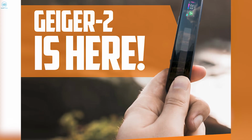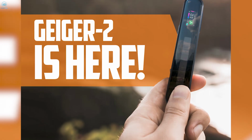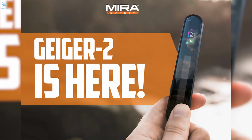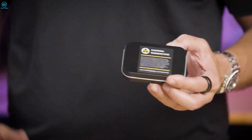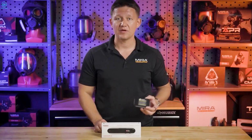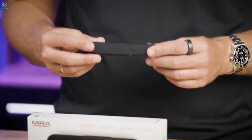The Geiger 2 effectively detects ionizing radiation levels from 0 to 999 microsieverts per hour using a gas-filled tube, providing real-time readings crucial for personal safety. Additionally, it tracks accumulated radiation doses over 30 days, offering valuable data for medical professionals if exposure occurs.